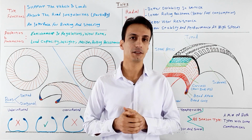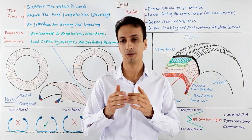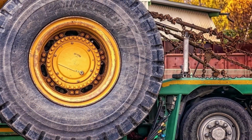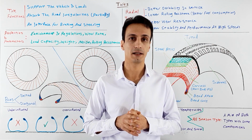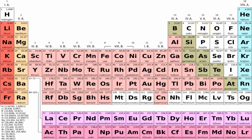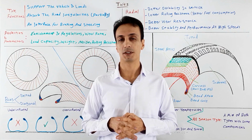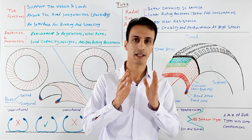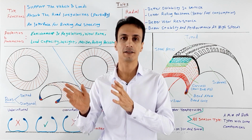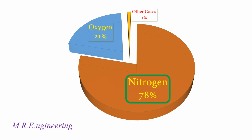Probably you know that nitrogen is highly recommended for inflation of high pressure tires that are used on aircraft and some road construction machinery that have the possibility of explosion in certain situations. And also, since this gas is inert and has bigger molecules in comparison to the oxygen of the air, it can result in better performance of these high pressure tires. But for normal passenger car and light truck tires, you can use air or any mixture of air and nitrogen that is available, and maybe you know that about 80% of the air is nitrogen.